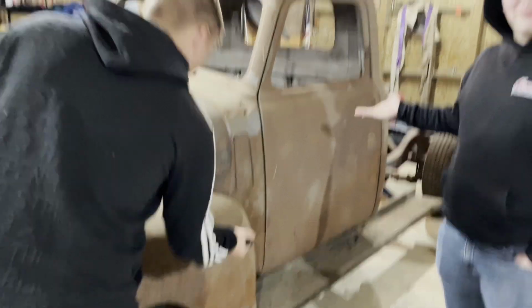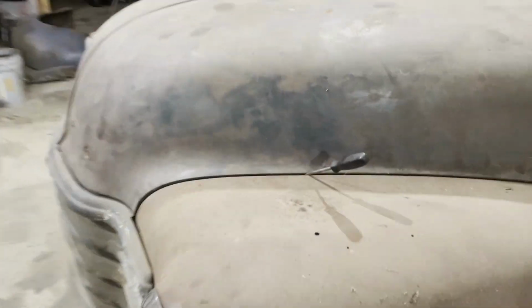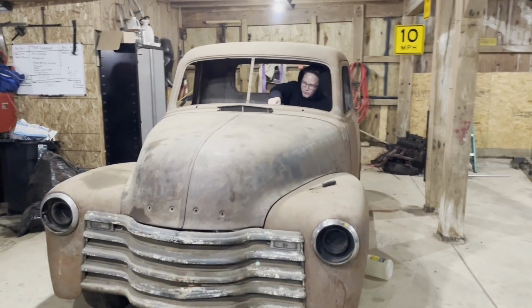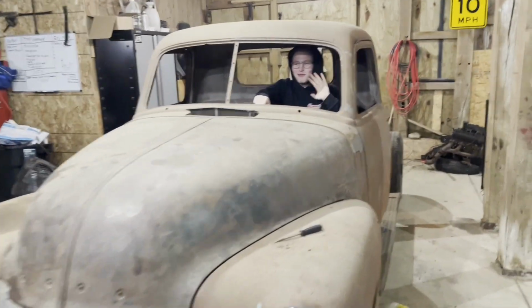Should we start her up? I think so. Should we start her up? Hey. I think it's time to start her up. He hasn't started up in a while. Oh, she's a little cold. We gotta get her. Yeah, she's pretty cold.